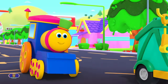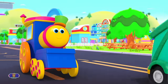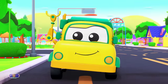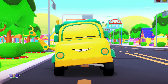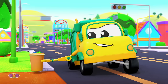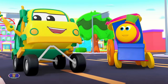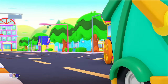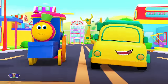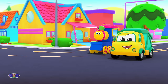Hello, Mr. Garbage Truck. Where are you off to? I'm a garbage truck, a garbage truck. I'm cleaning up the town. All the garbage I can find, I collect from all around.